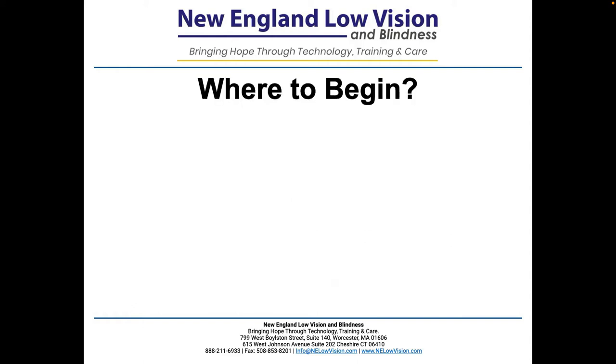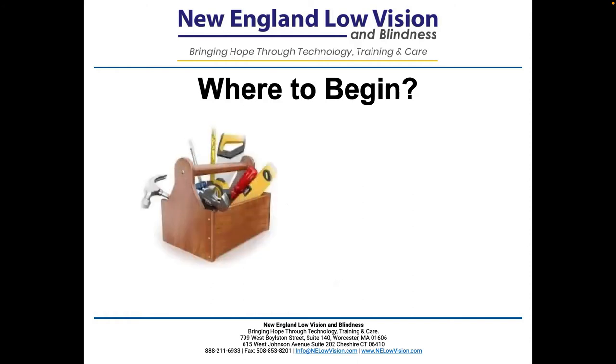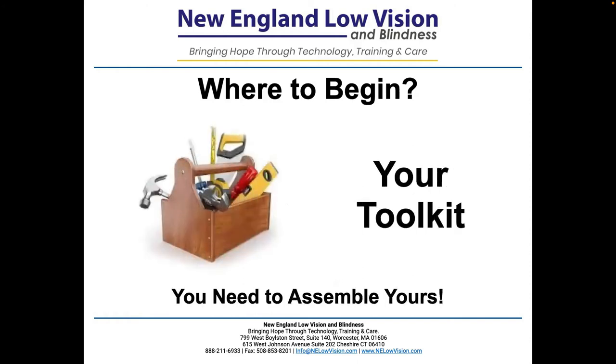Okay, so what we're going to be doing is assembling a toolkit in a few minutes. That's going to be the primary solution for the non-optical. Our time is going by much faster. It always goes by fast, we're trying to cram things in.